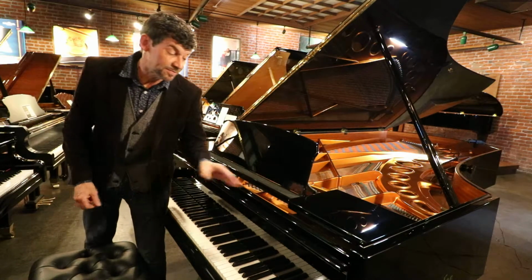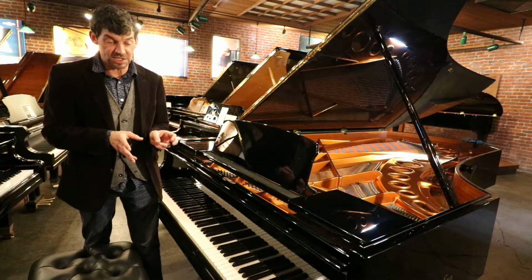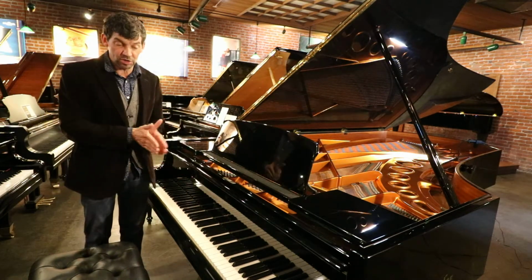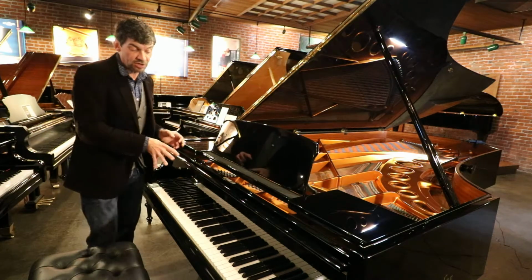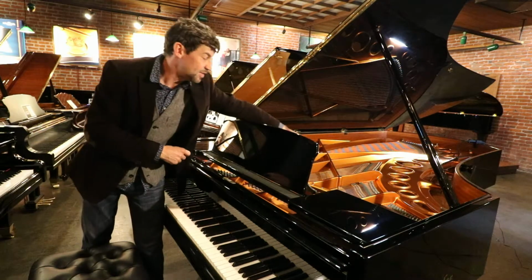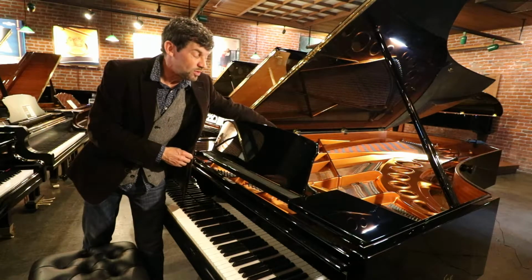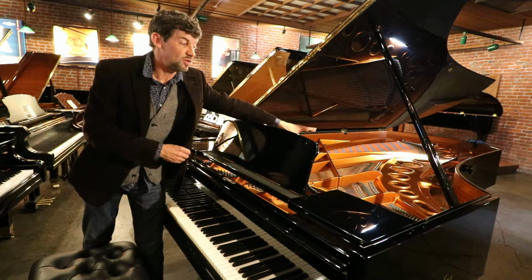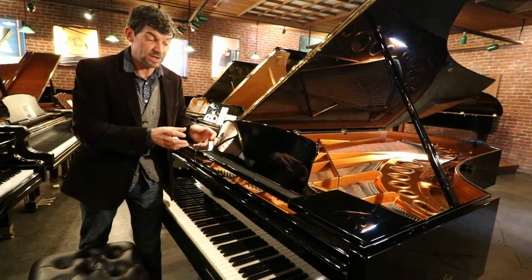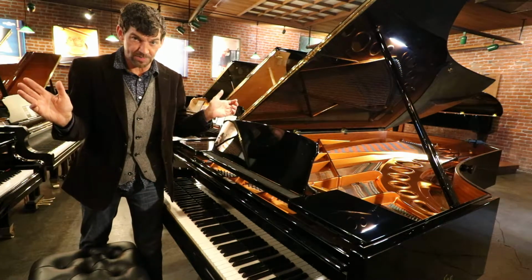The handcrafting of a Bosendorfer is second to none since 1828. They have crafted some of the finest, most notable instruments in the world. Very unique instruments. They have hand-tied strings. They have the finest spruce from the Alps. Unique to the Bosendorfer, the rim also has spruce, so when the soundboard is vibrating, it also sustains through the rim as well.